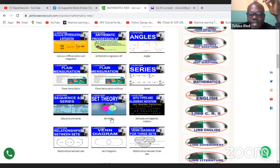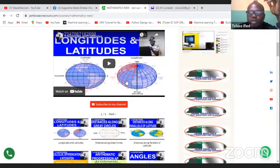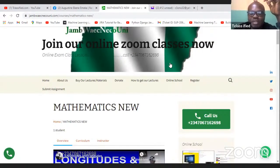You can see these formats, this set theory, series, angles, arithmetic progression. Please, you need to open this on a computer for you to see it this way. If you open it on a phone, then you're gonna see the blog first. So you need to scroll down very, very well in order for you to start seeing the exams, okay? So this is very, very important in your registration. That is how you go about it.